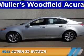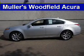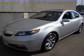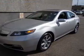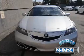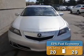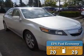Presenting the 2013 Acura TL. It's powered by front-wheel drive, a 3.5-liter six-cylinder engine, and a six-speed automatic transmission. With fewer than 30,000 miles, this vehicle has a long road ahead. Great fuel efficiency saves you money by requiring fewer trips to the gas station.